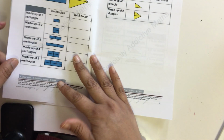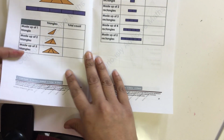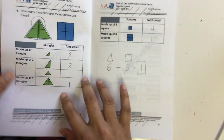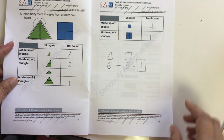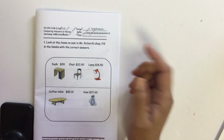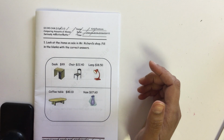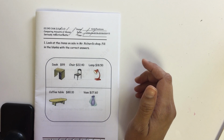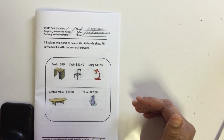All right, so lots of great examples, but please slow down because these parts can be very tricky. You can always refer back to this example on page 12 and 13 to help you along the way, okay? And then the very last booklet, guys, is just really independent practice. It's just comparing amounts of money. We have done this so much in class, so we're not going to spend a whole lot of time. I want to see how much independent work you can do with this booklet.